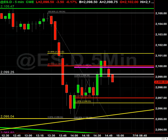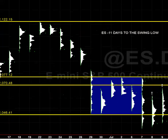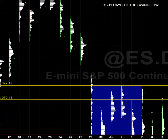So, first of all, first question is pretty easy. Define the current range, swing high, swing low. Are we at the top, middle, or bottom of that range? So that's pretty easy to do. While this is going, let's just pull up a volume profile chart. And this is easy. I'd say as of now, bottom of the range is either this open gap, I'd say 2070 is the bottom, right?